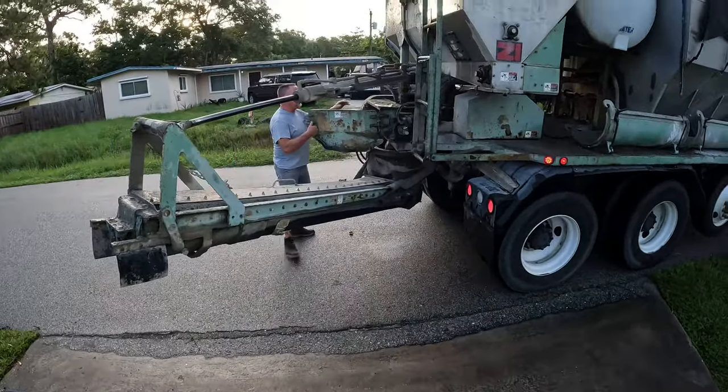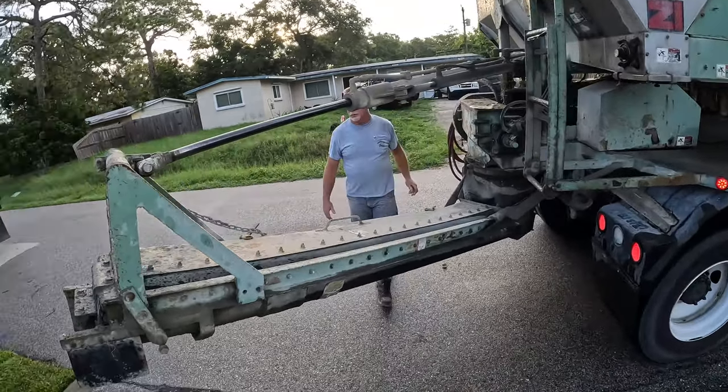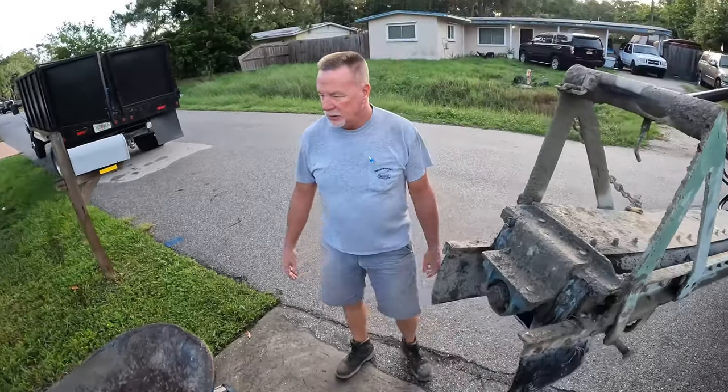What do we got going on back there today? Just a little shed pad, like a little 12 by 8. So we're just going to wheelbarrow it all in there and shouldn't take us too long.